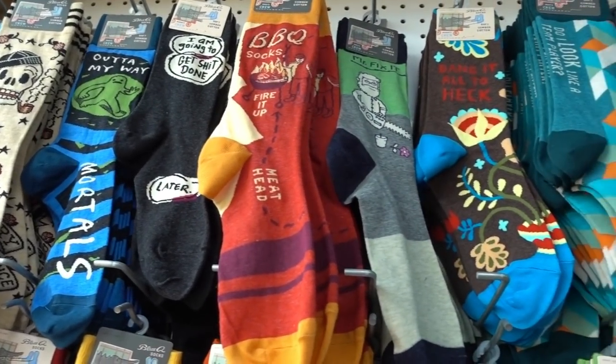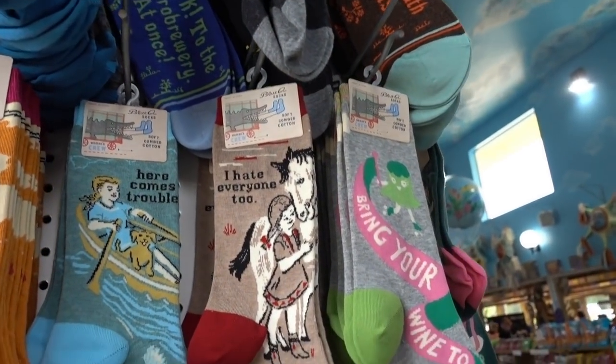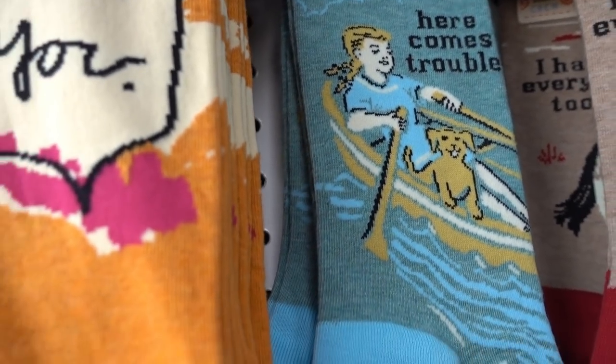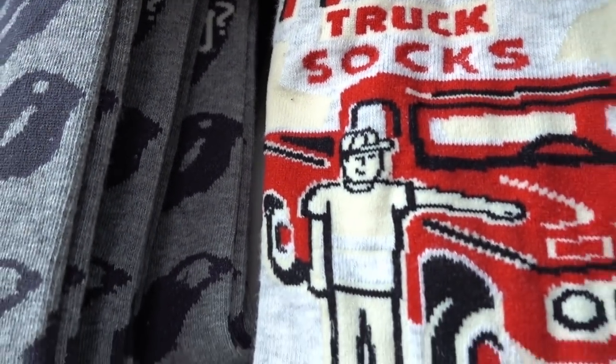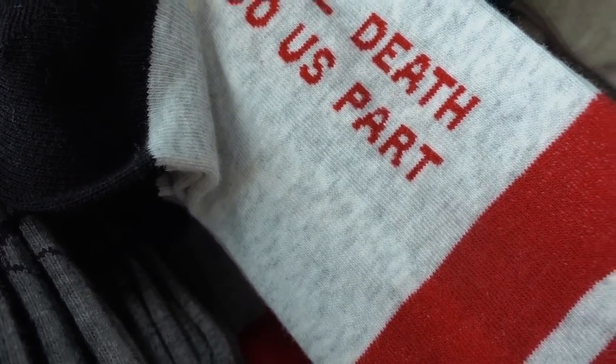They even have all different kinds of socks here that you can get. Look at this. Here comes Trouble Socks. And even pickup truck socks. Till death do us part.